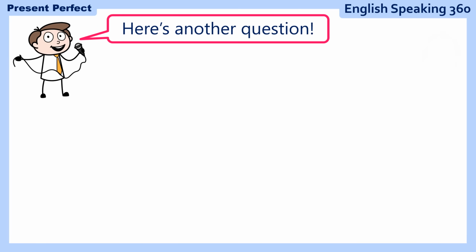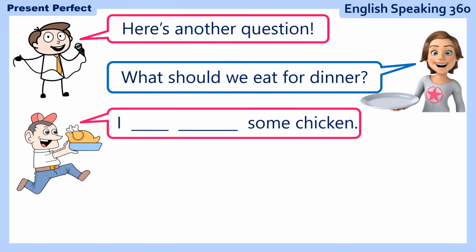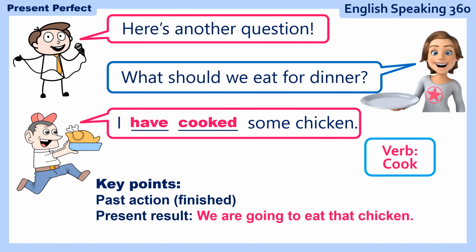Here's another question. What should we eat for dinner? Some chicken. And the verb is cook. Give it a try. I have cooked some chicken. Good. Key points. It's a past action. The cooking is already finished. I have cooked some chicken. And the present result is we are going to eat that chicken.